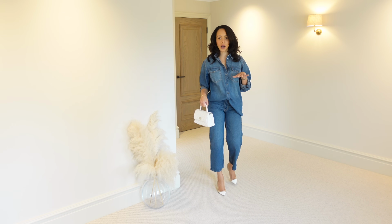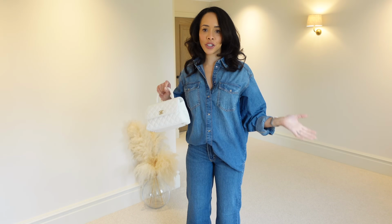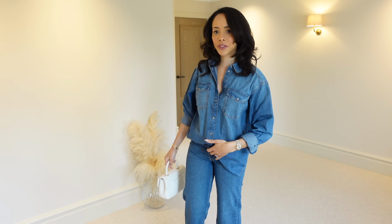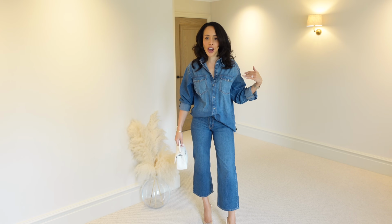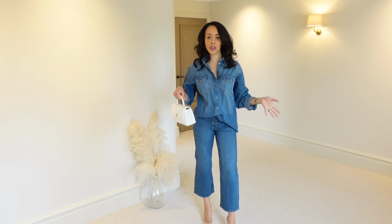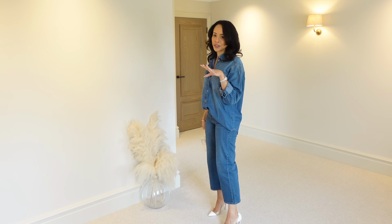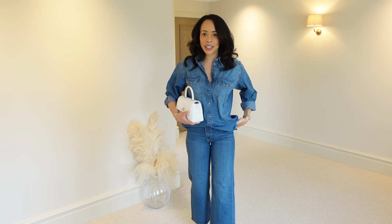And this is why I love looking at tops and jeans and trousers and mixing all your items together, because you can make multiple outfits out of this. Imagine these jeans with a nice easy white t-shirt with a pair of trainers, or a crew neck with a pair of heels. You can get such an amount of versatility out of different trousers and different tops, which is why I like this. But once again, this is very, very casual.